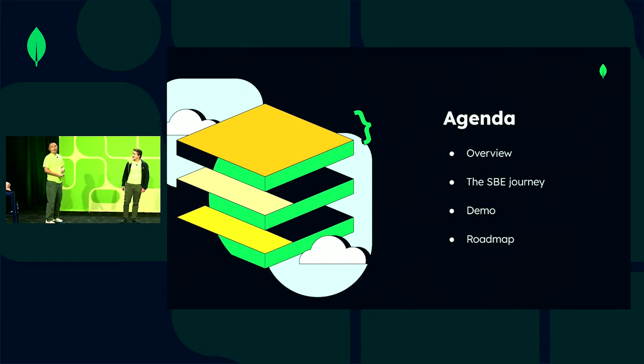And then we're going to wrap up this talk with some roadmap to talk about some future improvements of our query engines.